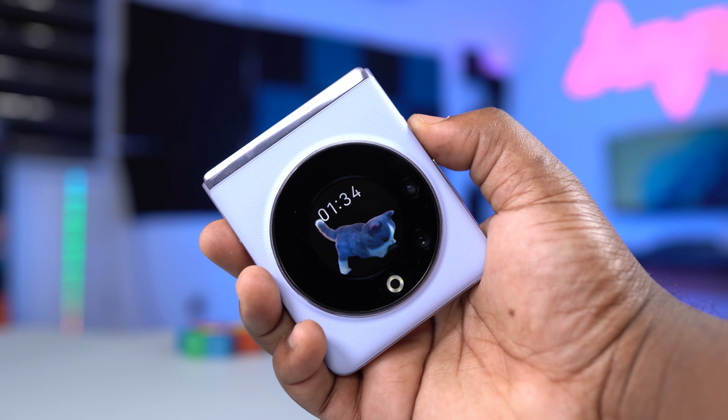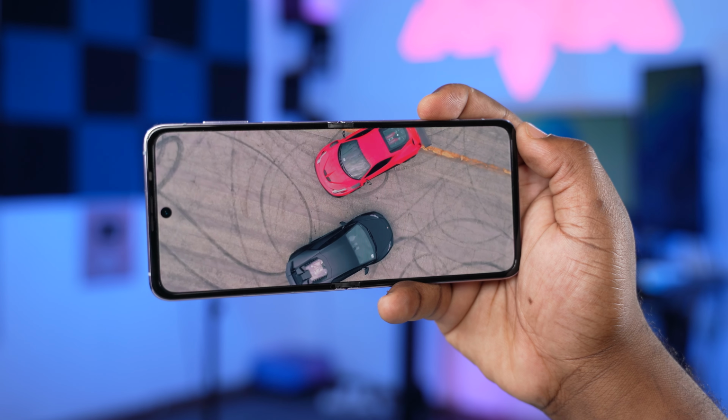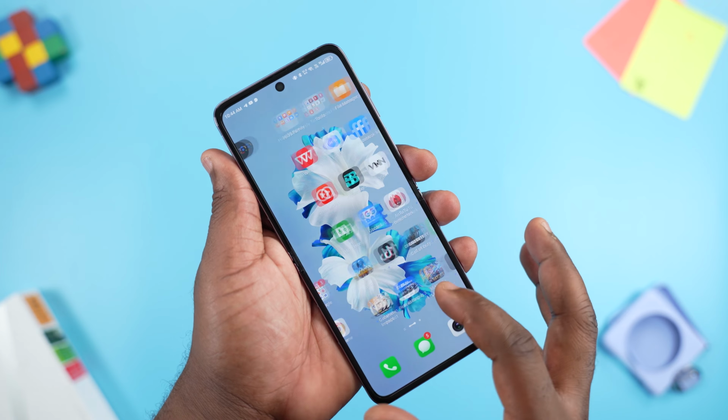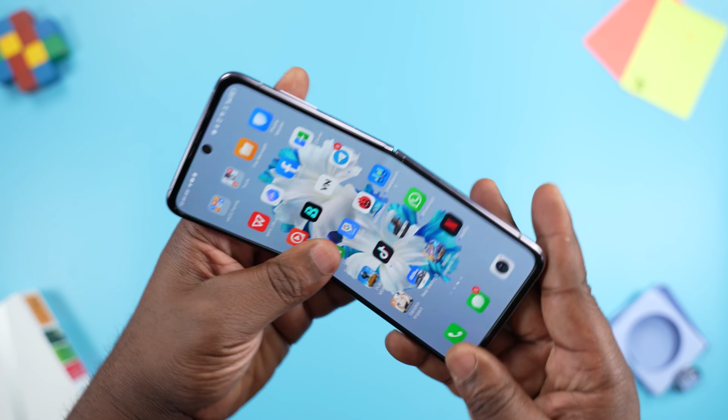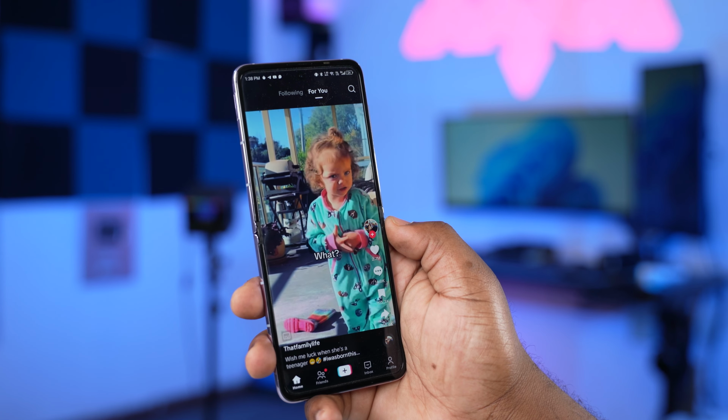So, what do I think about the TECNO Phantom V Flip 5G? Well, the build quality is good, except for that squeaky sound. The AMOLED display is good. The performance is decent. It's on par with most mid-range smartphones that came out this year. The battery life is fine. It's better than some flagship foldable devices out there.